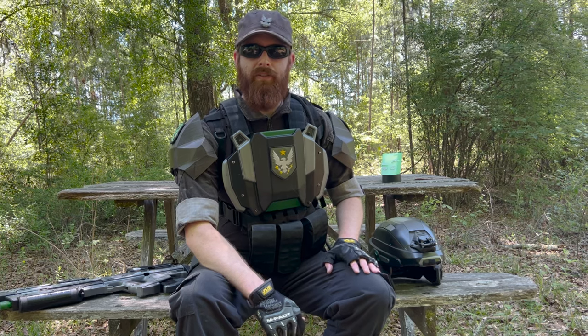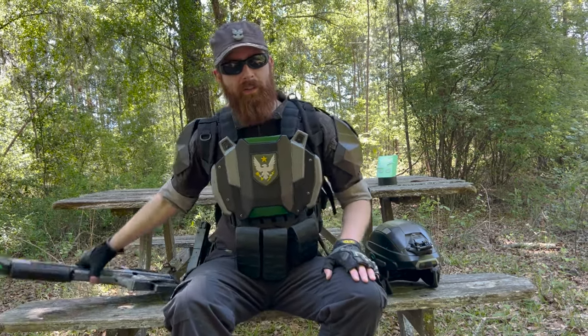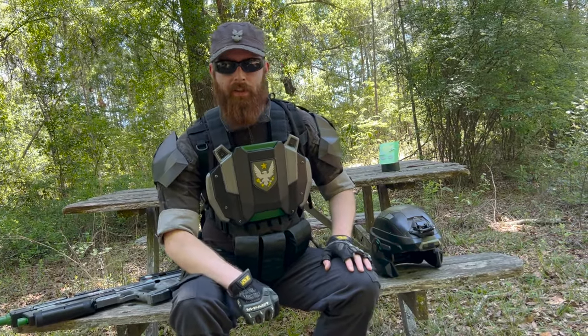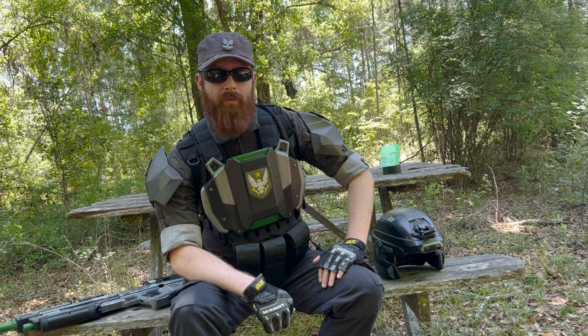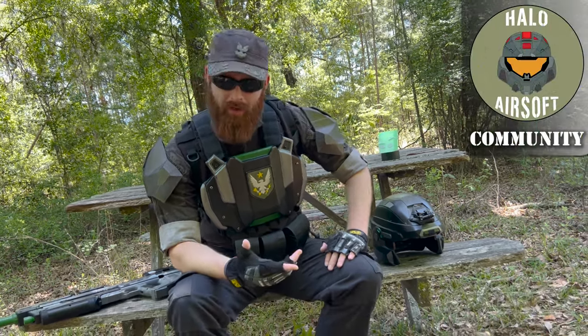Today the UNSC has instructed me to showcase the gear that I wear on the field as well as the weapons that I wield for each kind of mission that I get deployed onto. It's going to be the template, essentially, for the community to showcase their Halo Airsoft loadouts from the UNSC Airsoft Training Division, or really known as the Halo Airsoft community for short.